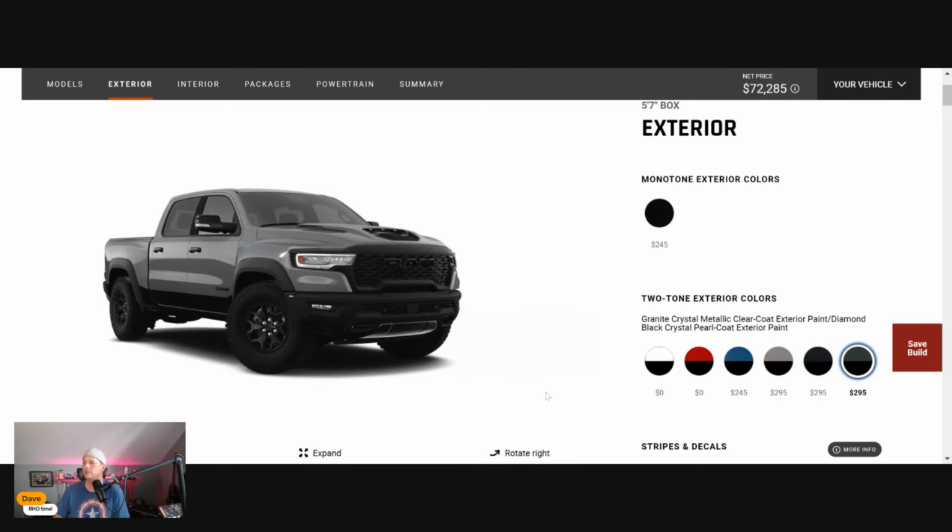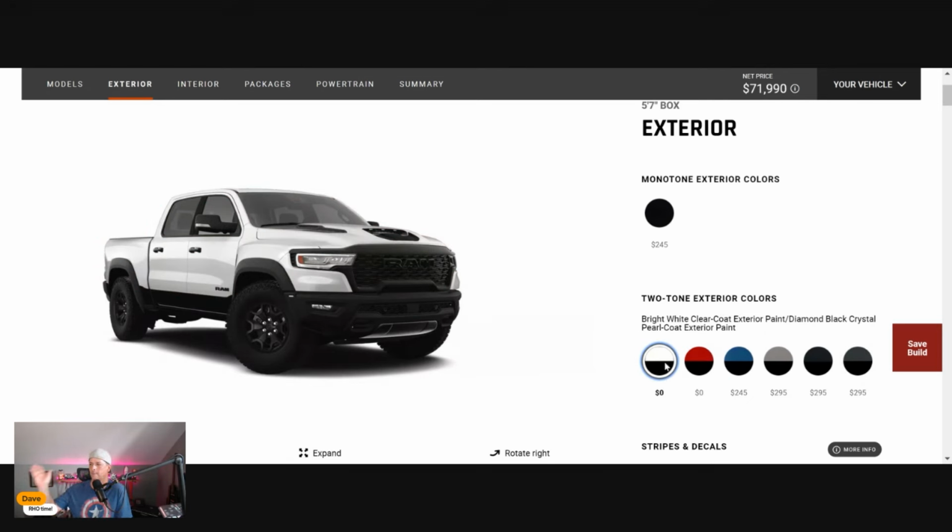Out of all these, you notice they're kind of going that Jeep way of, hey, if we can charge more for our color, let's do that. I'm surprised this red here is not even an extra charge, but between that and the white, you can get those for basically no extra charge. But in the comments, if you were going to buy this truck, what color would you choose right now? Now, I am a little disappointed they don't have that yellow that the TRX got last year, because that yellow was, oh my God, a really cool looking color.